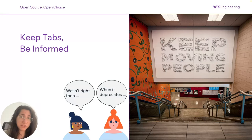And I really like this picture in this context, because if you see, it says keep moving people without anyone there. It means that you don't need to wait for your team leader to breathe down your neck and say, hey, please check this, please check that.